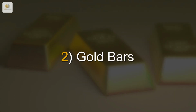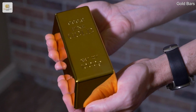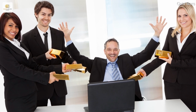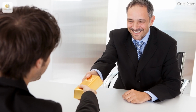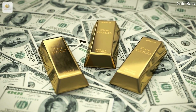Gold bars. These are a popular choice by precious metal investors. Let's face it, nothing is more emotionally satisfying than an investment you can hold, see, and feel. Hefting a gold bar is an experience unlike any other and not something you'll get handling a few coins or buying stocks and bonds. Investing in one is the purest form of gold investment.